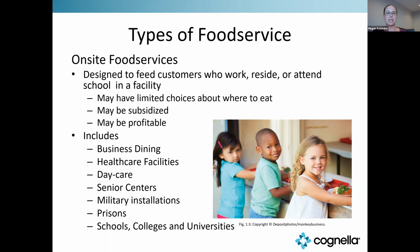On-site food service is where you have people who are a captive audience. They don't have a lot of choices where to eat. This could also involve some subsidization, and in some instances, it can be very profitable. So this would include dining within a business or an organization, healthcare facilities such as hospitals, daycares that are feeding, schools, prisons, military, senior centers, anywhere where they may still have some choice, but everything is being brought in. They're not going to be going out and looking at other options, and you're not competing with anyone necessarily.